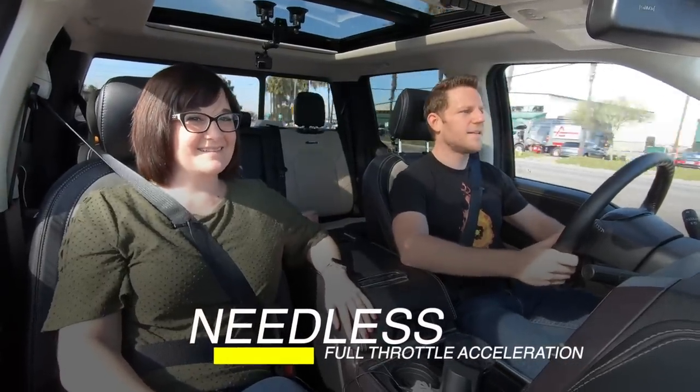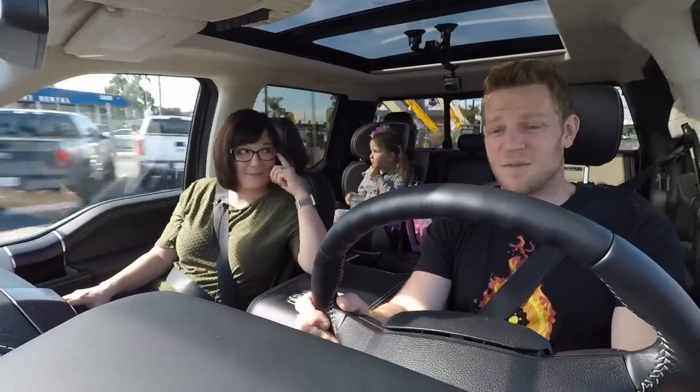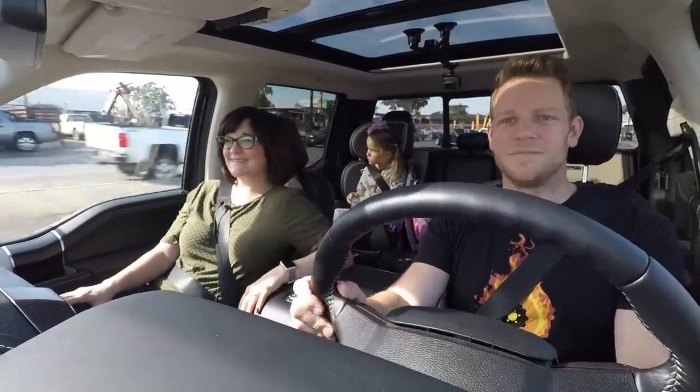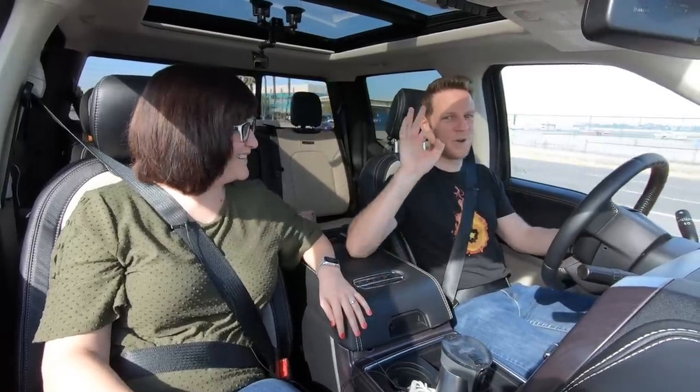And then if you floor it, full throttle acceleration, whee! It takes a little bit of a beat for the turbos to spool up. But when you floor it, the diesel moves. Ooh-wee. I got a wee out of the child. The diesel's doing a primo job.